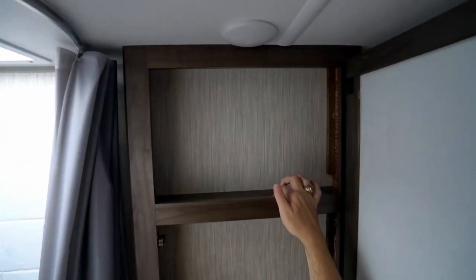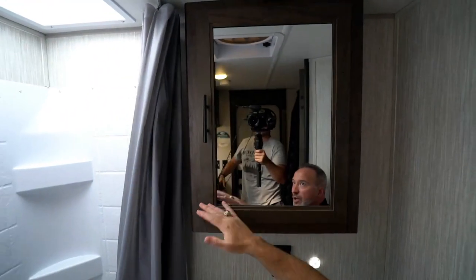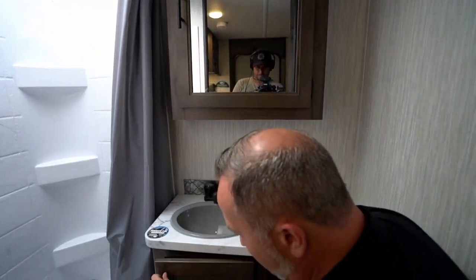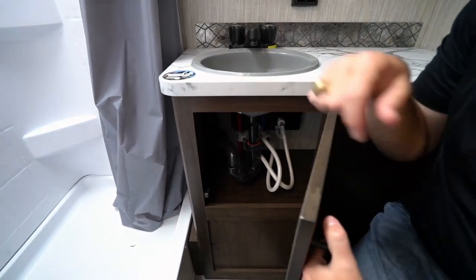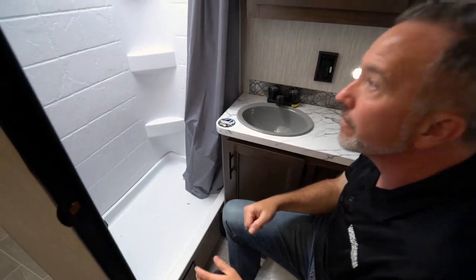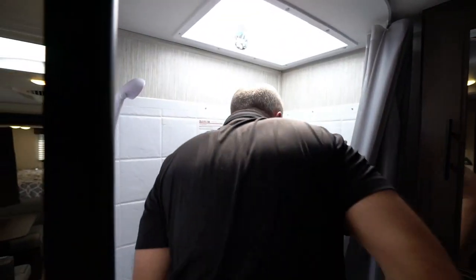And I have those raised lips right there. That's what helps keep things in place while you're in transit. So when you get to where you're going, you open it up, and stuff's not going to fall out all over you. And I got the pipe access right here. Maybe a little hideaway storage on the other side. Single surround on my shower tub combo right here.